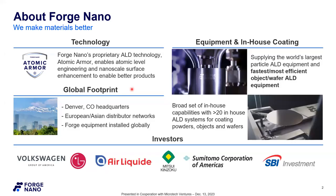For those of you who aren't familiar with Forge Nano, we're an ALD tool provider out of Northern Colorado in the US, just north of Denver. There's a beautiful picture of the Front Range there. It's quite a beautiful place to visit. If anybody hasn't been, I highly recommend it.